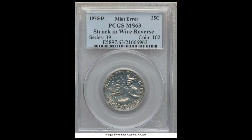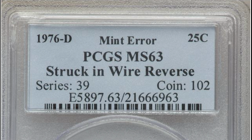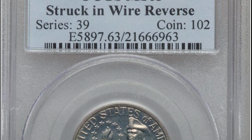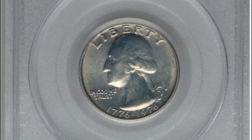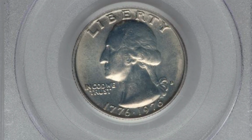Here's our first quarter. This is a 1976 Denver minted Bicentennial Quarter. You know that it was minted in Denver because of the D mint mark to the right of Washington's ponytail on the front of the quarter. This quarter was graded Mint State 63 by PCGS. The grade is on a scale of 1 to 70. Mint State 63 isn't considered a premier grade when it comes to highly collectible coins, but we're not talking about this quarter because of the grade.